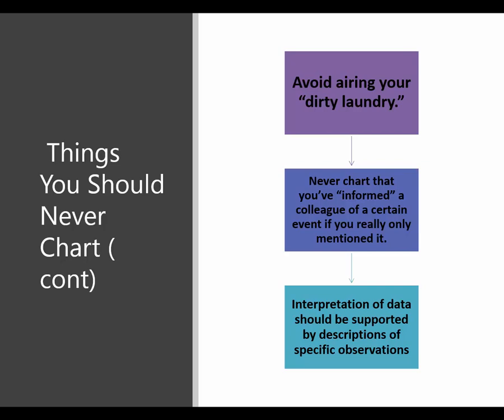Never chart you informed a colleague of a certain event if you only mentioned it. Meaning if you're just standing in the hall and Dr. So-and-so is down at the other end, you go, "Hey, Dr. So-and-so, did you see Mr. So-and-so's sodium level?" That's not informing him that the sodium level was elevated. That is passing him in the hall and saying, hey, did you see somebody's sodium level? So that's not that you informed them officially. Okay. You need to make sure that you informed them of exactly what it was and discerned if they want to give you any orders or not.